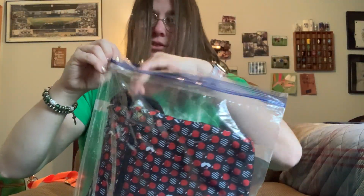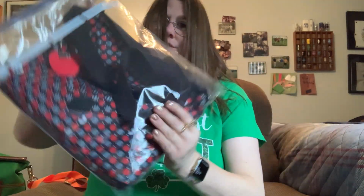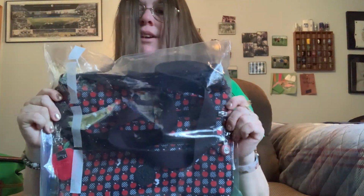You know, Kipling makes great bags. They're really cute. Love their patterns. But some bags are just way too small for me. Way too small.